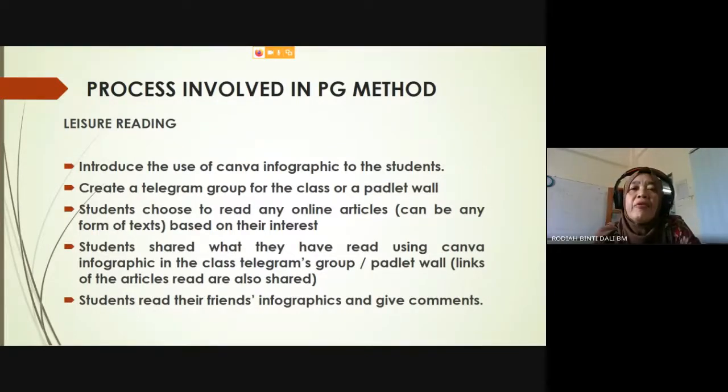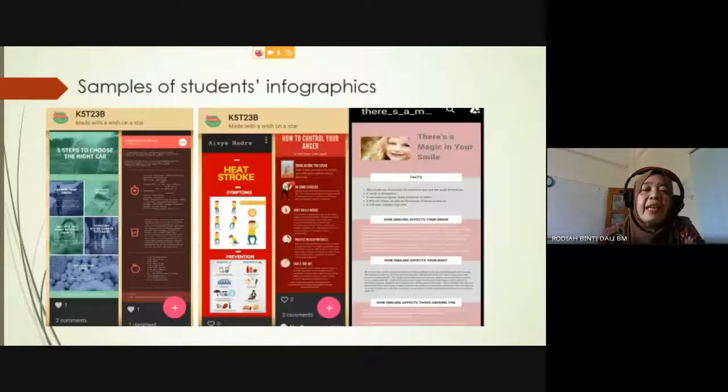After they have done the infographics, they share them in the group, and everybody will read each other's infographic. If they want to read further, they can go to the link shared in the Telegram or the Padlet wall. At the same time, students can give comments on their peers' infographics or even the articles. That's the first phase. The first phase is more like giving them freedom to read whatever they like. Then after that, they share.